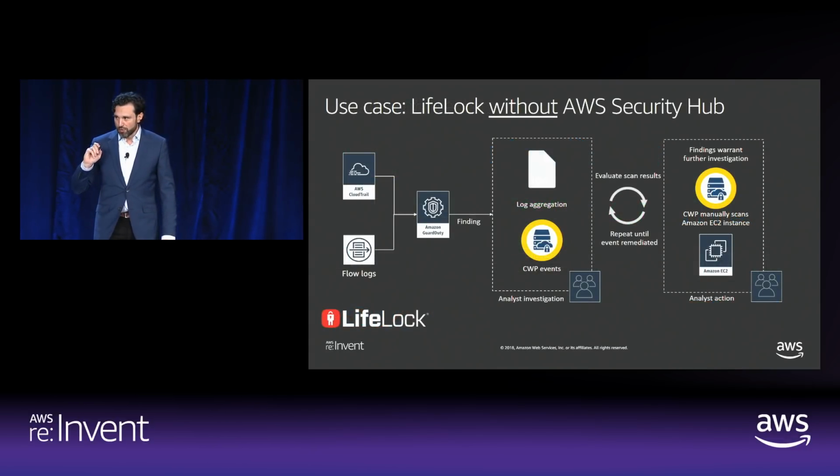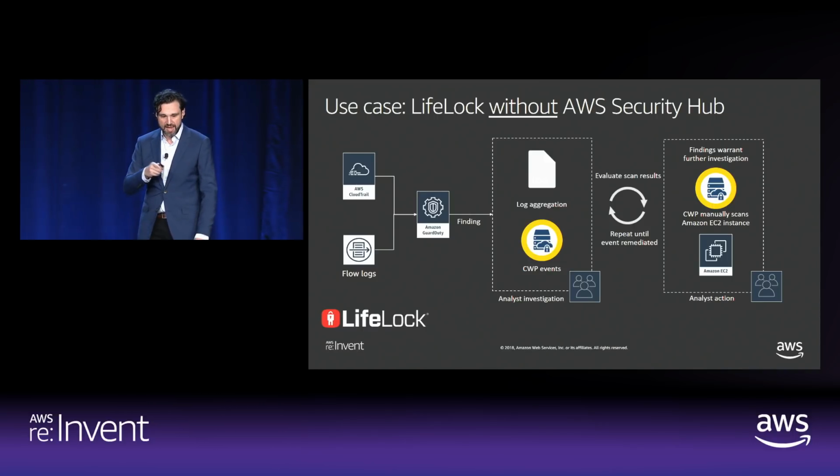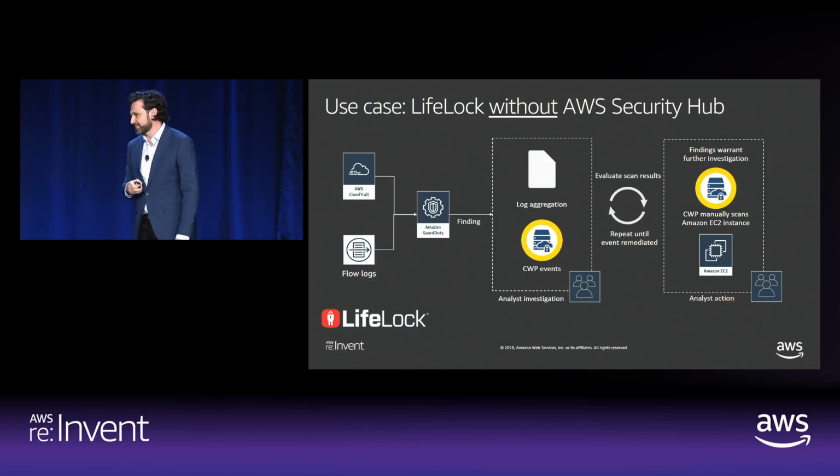I'd like to next turn it over to one of our special guests, Rich Forwaller from Symantec, who's going to talk about one of the use cases and the testing that they did specifically with LifeLock.